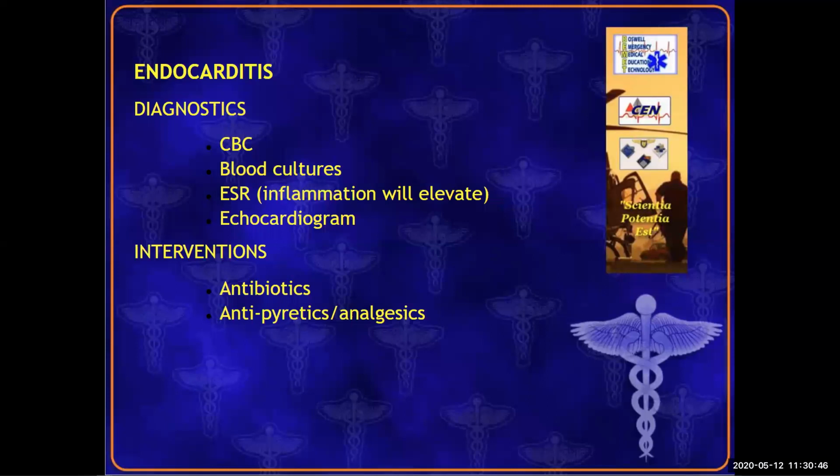Again, echo would be the best test, but a lot of times before we get the echo, we're not even thinking about it, right? They're just kind of not feeling good. Maybe we've even done some septic workup kind of stuff, because they don't always come in with chest pain with endocarditis. But if that sed rate comes back and they've got the risk factors, you can bet someone's ordering an echocardiogram on that patient.